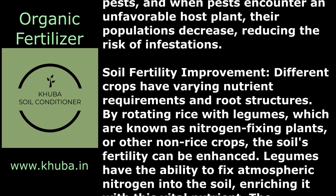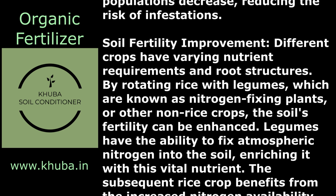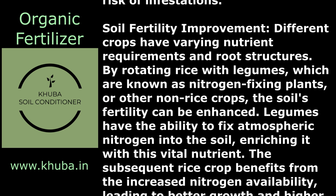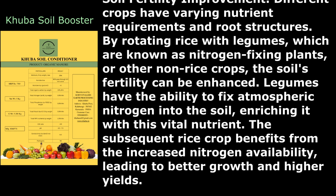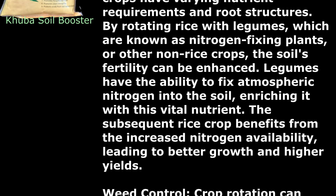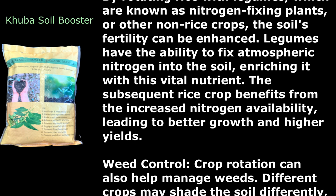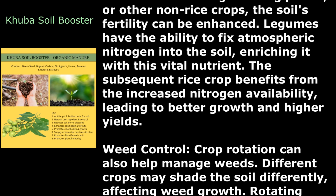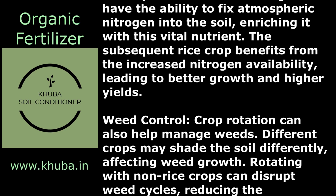Soil fertility improvement. Different crops have varying nutrient requirements and root structures. By rotating rice with legumes, which are known as nitrogen-fixing plants, or other non-rice crops, the soil's fertility can be enhanced. Legumes have the ability to fix atmospheric nitrogen into the soil, enriching it with this vital nutrient. The subsequent rice crop benefits from the increased nitrogen availability, leading to better growth and higher yields.